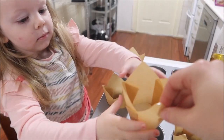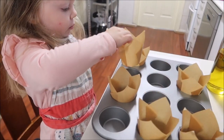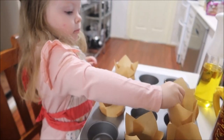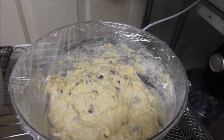So this is like a bougie, bakery style choc chip muffin, and it's got interesting ingredients like sour cream, buttermilk, stuff like that. So I think they're going to be really, really good. The dough has to rest before you cook it for the muffins, so I'm just letting that rest.